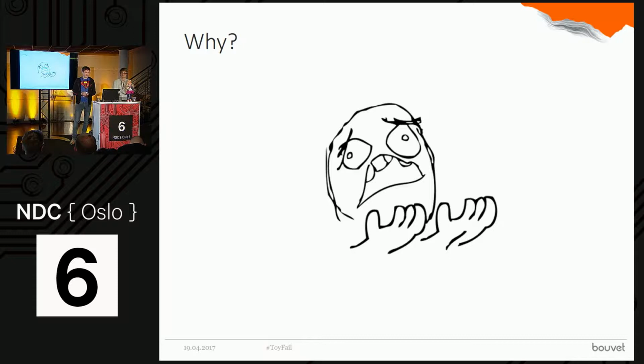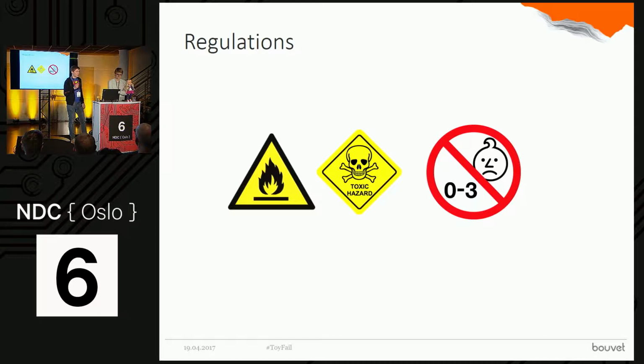More and more consumer products are connected to the internet. And while there are strict regulations when it comes to physical aspects of a toy, like fire safety, toxicity, small parts, choking hazards, and stuff like that, there is a lot less focus on information security and privacy in the same toys.